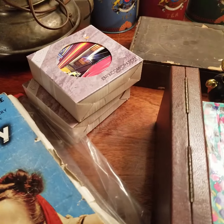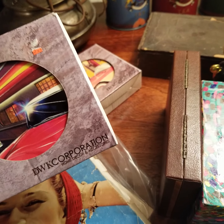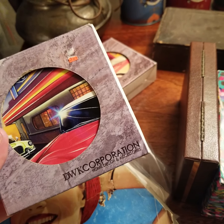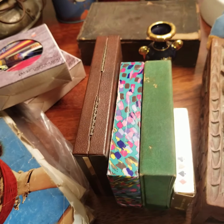I always get coasters, and these are not old. They are in really good condition though, and they're all like Route 66 classic cars, so I think that would be an easy sell, and they were $2.